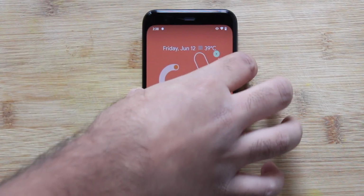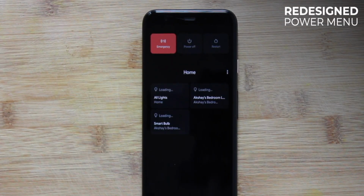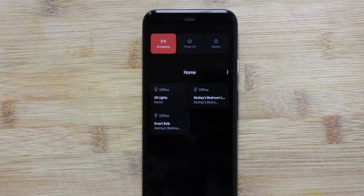Moving on, Android 11 also brings a redesigned power menu. Yeah, this one with the home controls in the power menu as well.